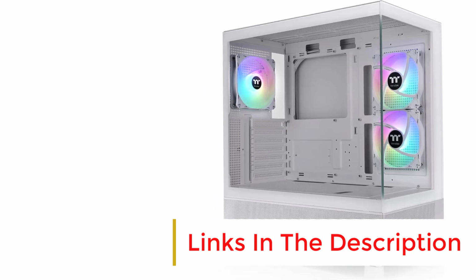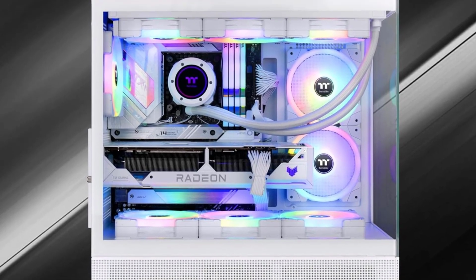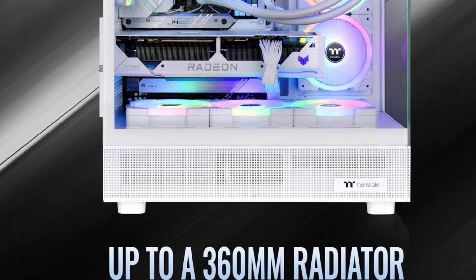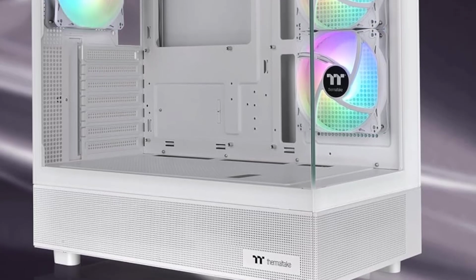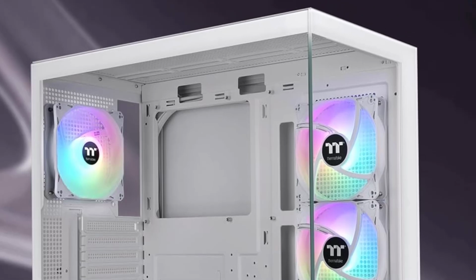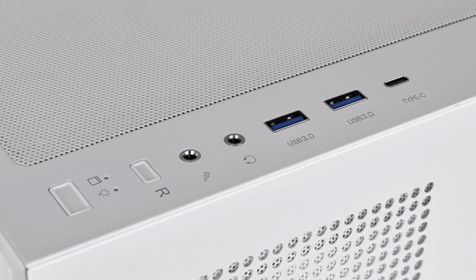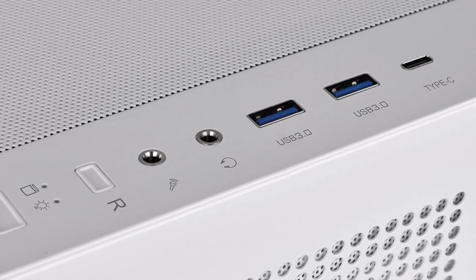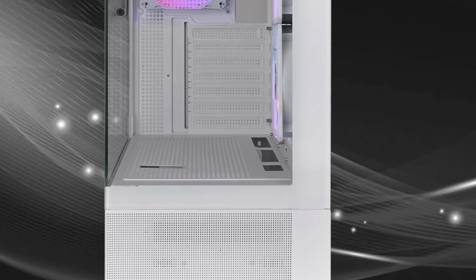Power supply support. Form factor, ATX. Maximum length, 280 mm. Location, bottom mounted for stability and efficient cable routing. Physical dimensions. Size, 18.02 by 9.07 by 17.9 inches, HWD. Weight, 14 pounds. Lighting features. Fan lighting, addressable RGB for customizable aesthetics. Chassis lighting, none, keeping the focus on fan illumination.